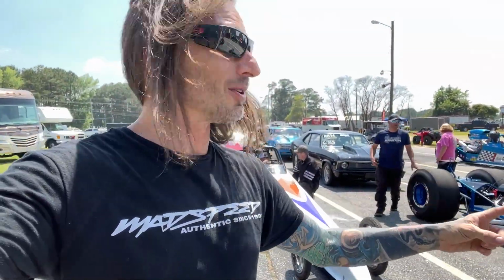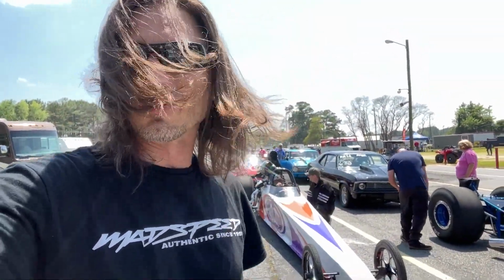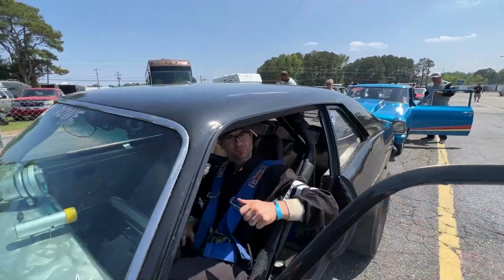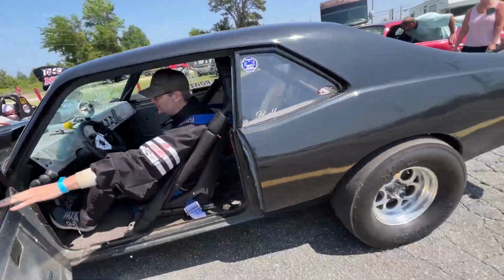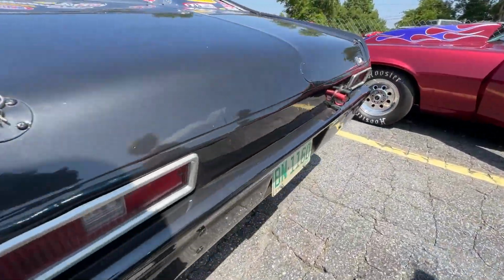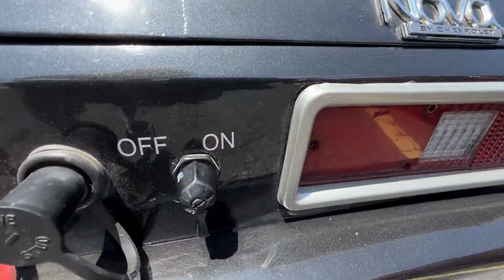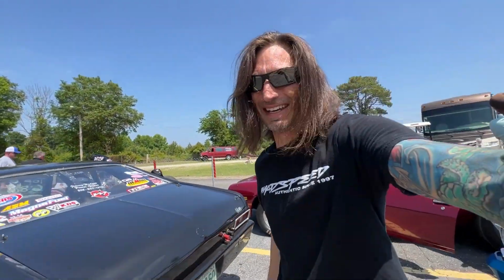Up here in the staging lanes, you can see who we're going against, and there's Mark's car right over there. Let me point it out. And he has to race this rail car right here. It is bracket, so we're just hoping for the best. Good luck, buddy. Yeah, that's backwards.